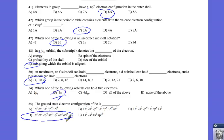Okay, a couple of common things in here. Oh, if you circle the wrong answer, you get it wrong.